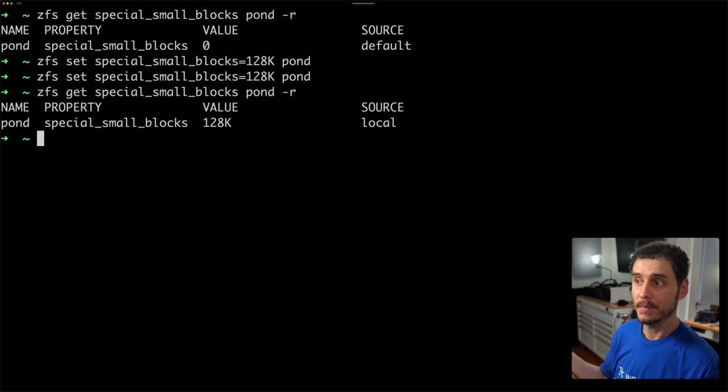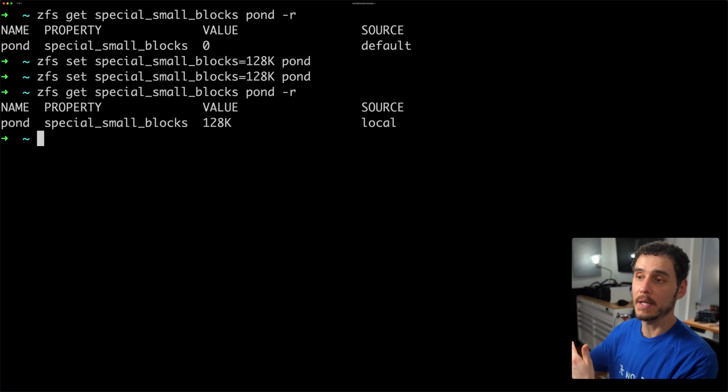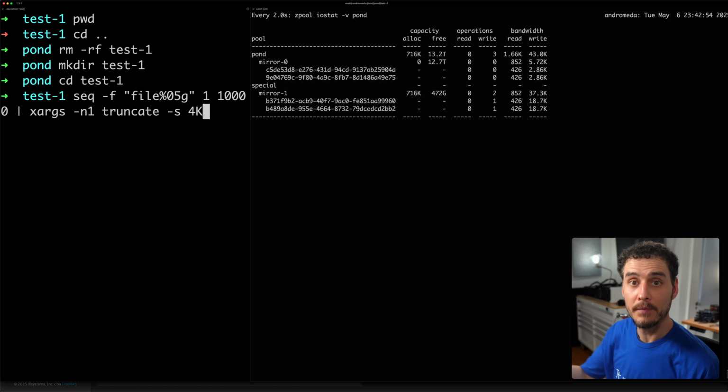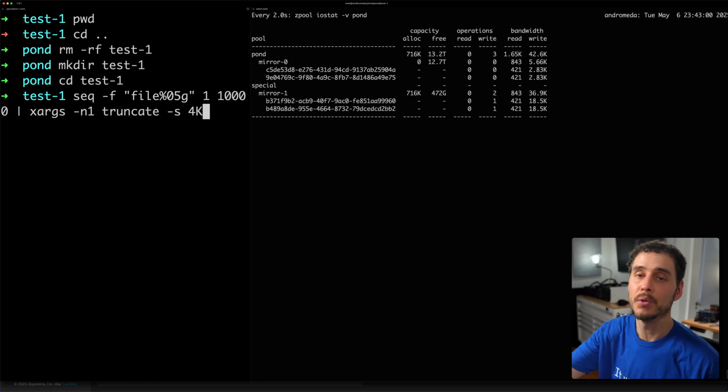This means that any file we add to this pool, instead of landing on the spinning disk, the 14 terabyte drives, is going to land on this special VDEV, which is a pair of SSDs. So I'm going to go into that pool and mkdir test1, and cd into here. I'm going to quickly create a bunch of test files to show that when we create these, they're getting set on that special VDEV and not on the disk itself. I have this command that's going to create 10,000 4K files and put them in this folder.